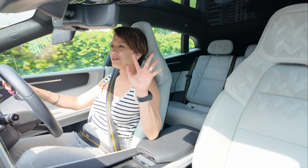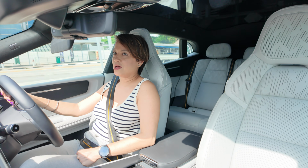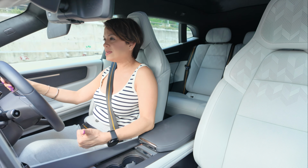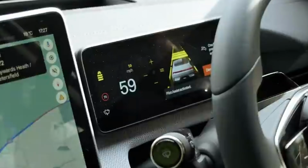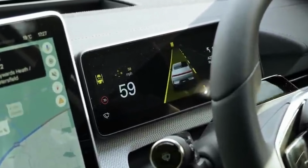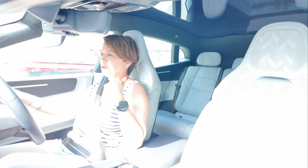Day 4 with the Polestar 4. Now, Polestar is owned by Volvo, and that means that both safety and tech are a huge priority. So you've got lane assist, you've got adaptive cruising, and you've also got a 360-degree camera, which is an absolute must because there's no rear window.